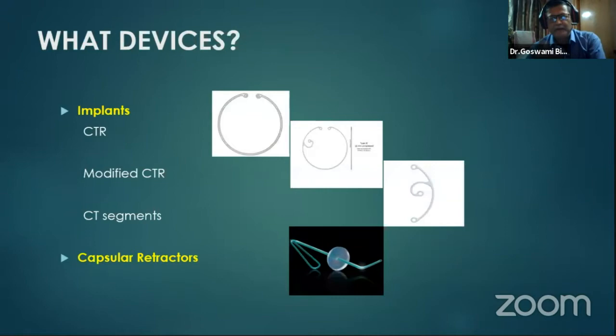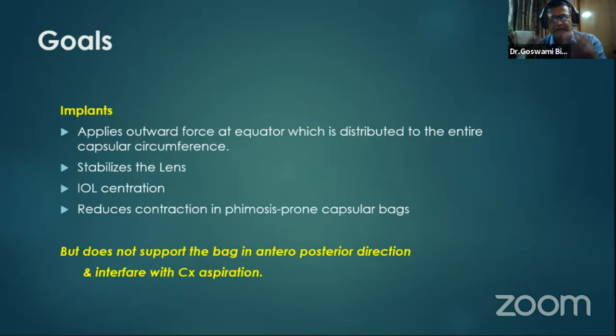We have two different types. Already Dr. Chitra has shown that capsular retractors are like pupillary hooks. They are almost universal. Implants may be circumferential, like a capsular tension ring and its modified versions, and there may be localized ones, the CT segments, that is capsular tension segments. The goals and purpose of the implants are different from those of the retractors. The implants apply outward force at the equator, distributed over the entire capsular circumference, but they don't support the bag in the anterior-posterior direction. But they stabilize the lens beautifully, give good IOL centration, and reduce the capsular contraction force, CCF, in phimosis-prone conditions. But sometimes they interfere with cortex aspiration.